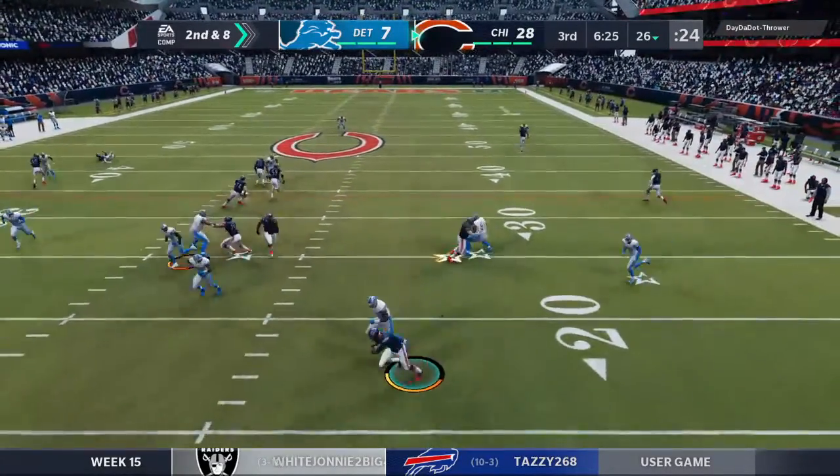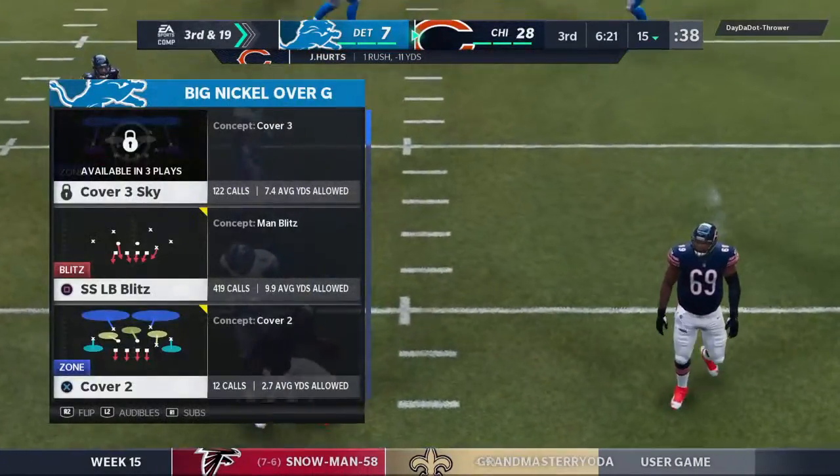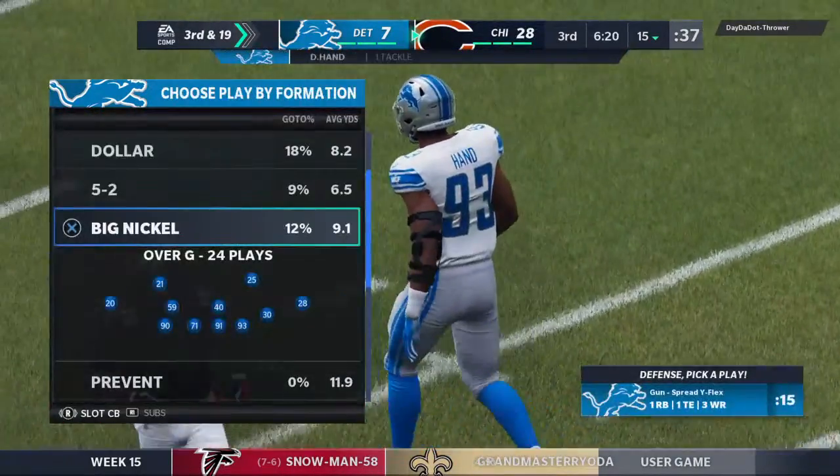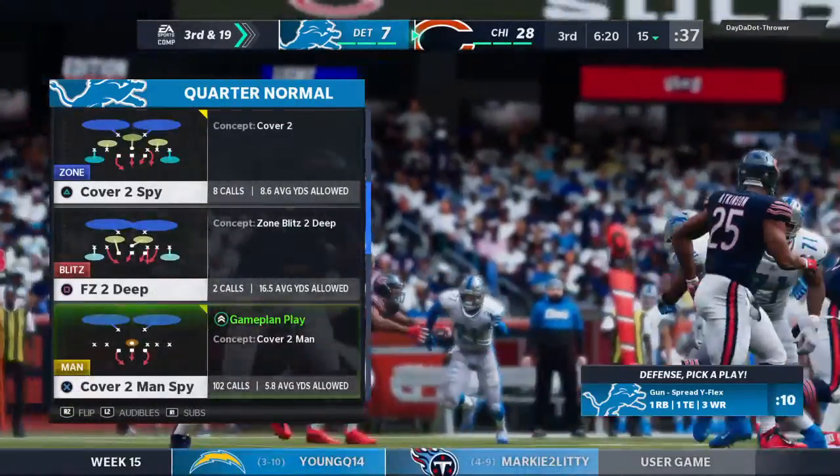Hurts going to keep this himself. And he'll lose yardage here. Back to the 15 on the keeper. It's a loss of 11 on the play. And they're going to face an uphill battle here on 3rd and long.